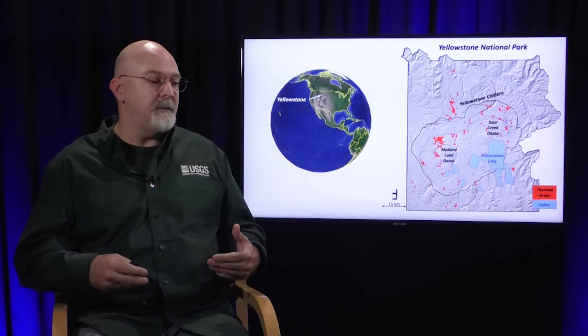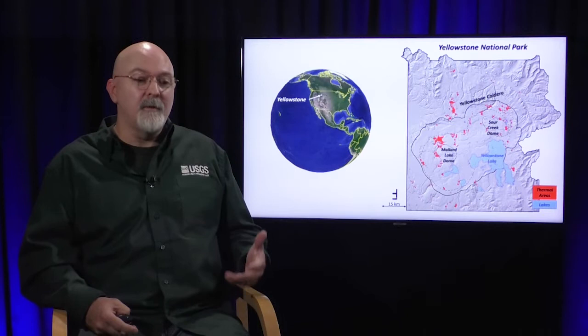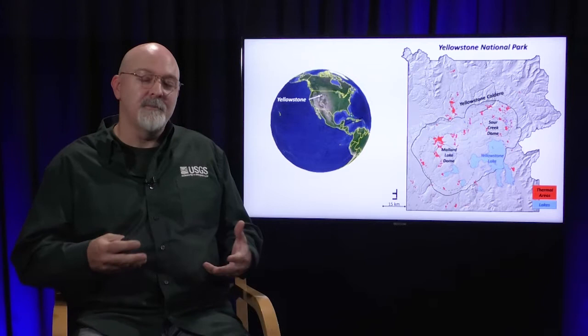And this map is a work in progress, partly because it's such a big area. There are a lot of places that we haven't really explored and characterized in great detail yet. There are still things to be found that we haven't found yet. And the other reason this map is a work in progress is because change is the rule in Yellowstone. Things are always changing. This hydrothermal system is very dynamic. And I'm going to show you an example of that in just a few minutes.